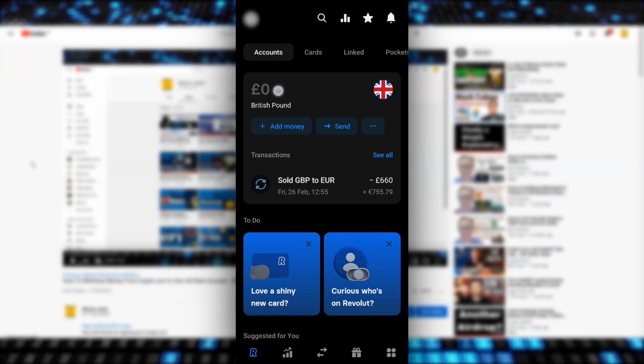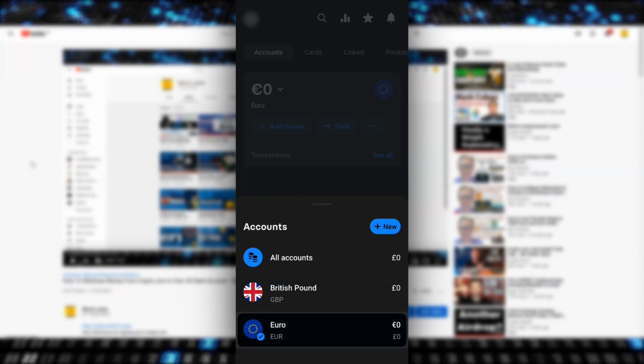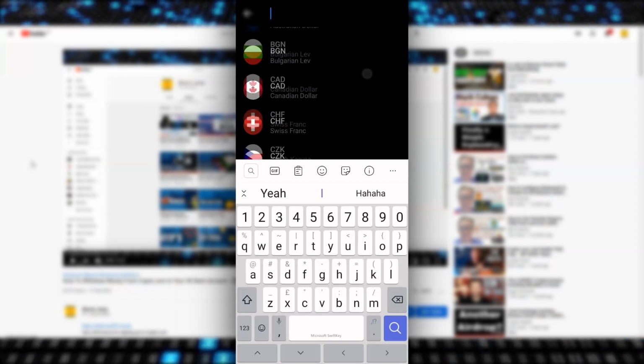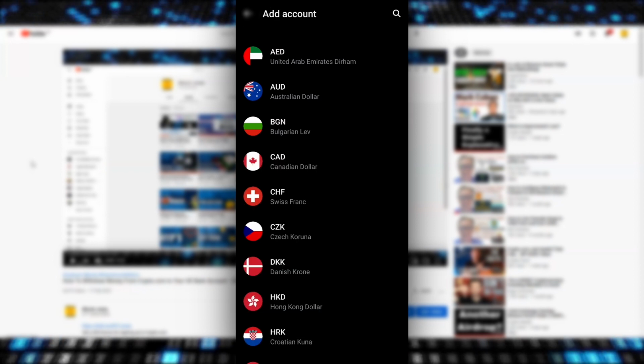If I tap this little downward arrow next to the amount in my account, which happens to be 0, I have the option to change that to euros, therefore making this a European bank account. Nice, right? I can also click the little plus icon, and then I have a whole host of other countries and their currencies to choose from, but for now let's just keep it simple and set it to euros.